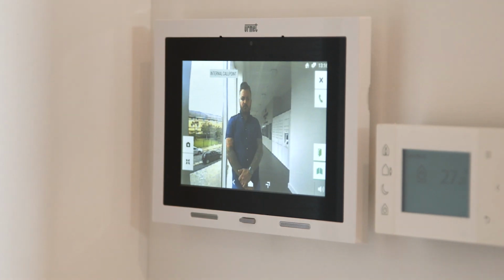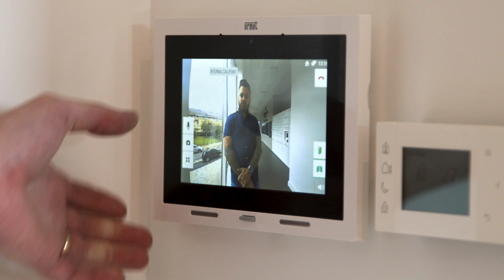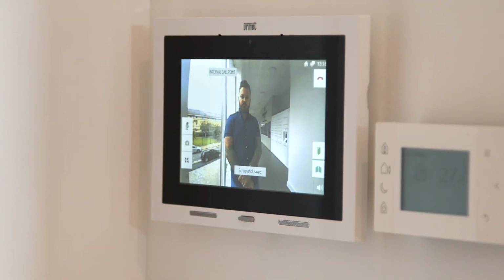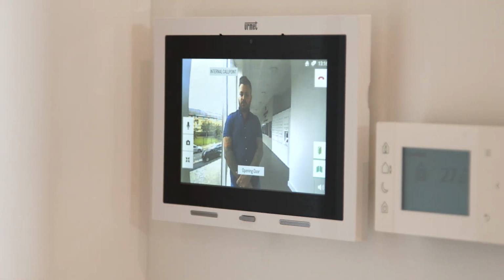When a visitor calls, I will press the green button to answer the monitor. This allows me two-way communication with the person on the other side of the call point. At this point I can mute my microphone, I can take a snapshot of the person, I can also adjust the volume if it's too quiet or too loud, and at this point I can let the visitor in. You can come in.